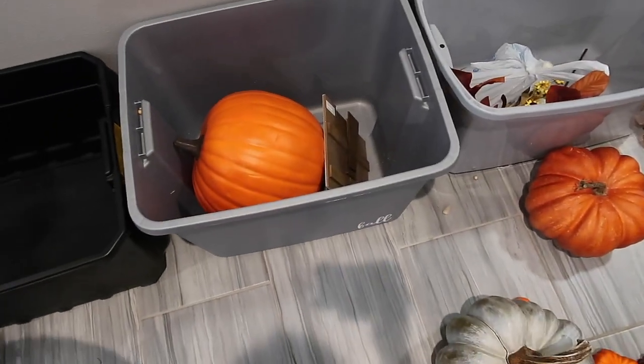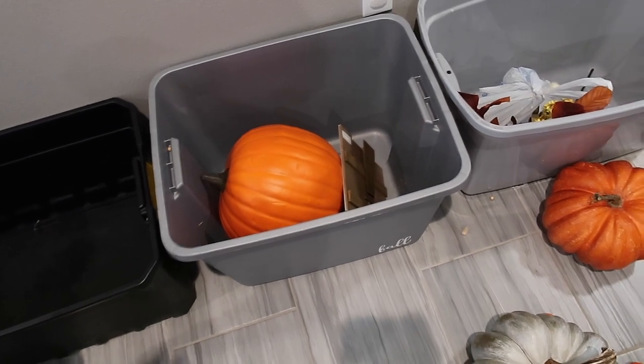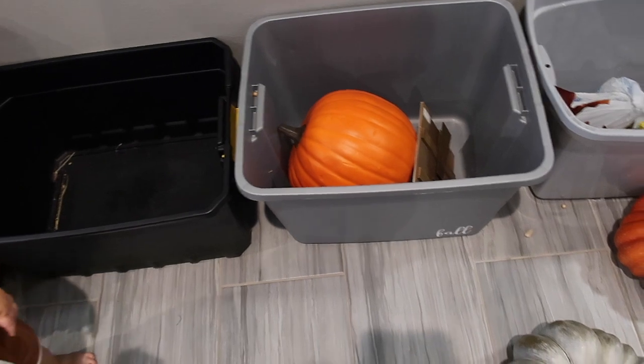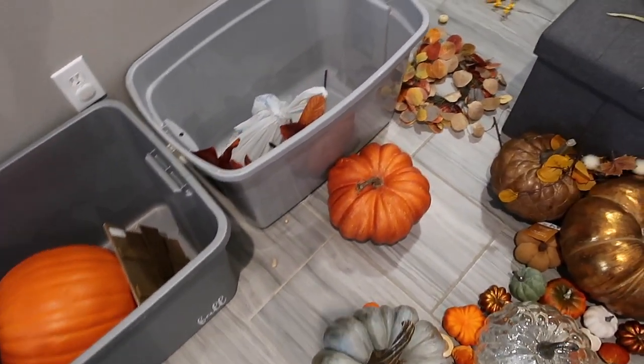Oliver, put one more pumpkin back in there. I don't think this little house opens, bub. This is for our Christmas decor. I don't know how it ended up in here. You want to see? Okay, hold on just a second.